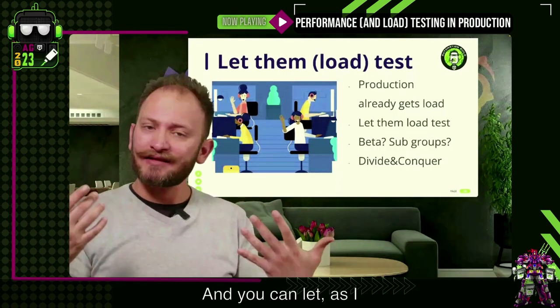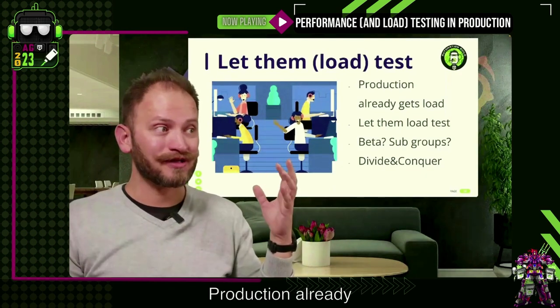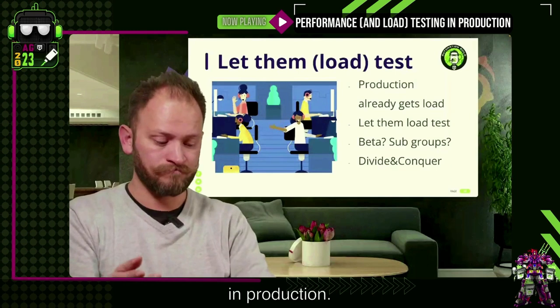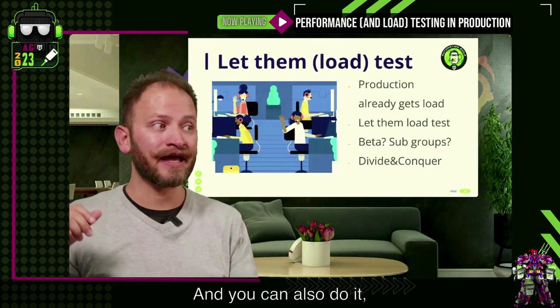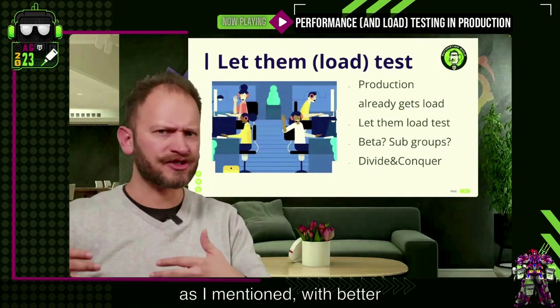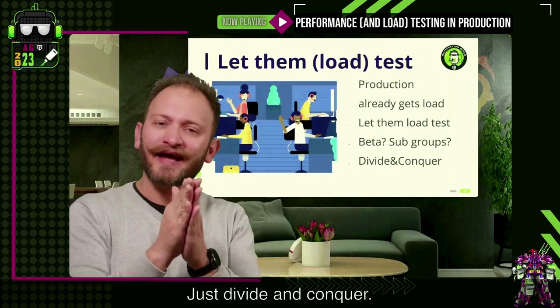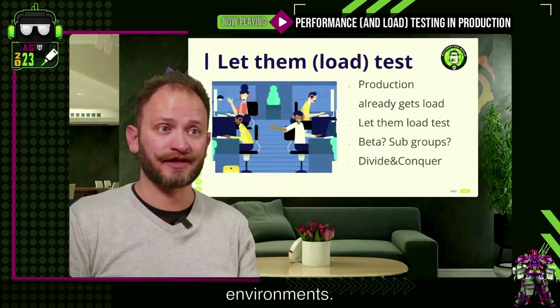And you can let, as I said, your real users load test. Production already gets load. You already get productive load in production. It's super easy. You should do it. Please try it. And you can also do it, as I mentioned, with beta releases, subgroups. Just divide and conquer. Divide your releases and put them on different environments.